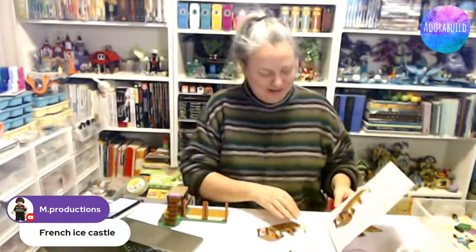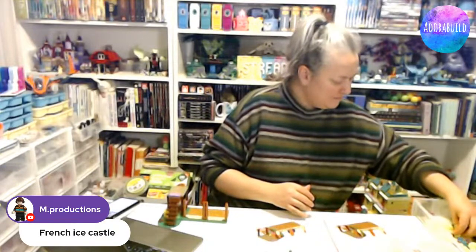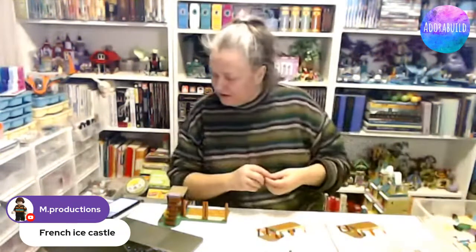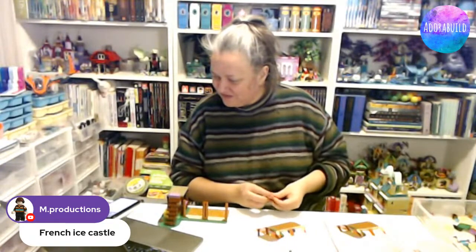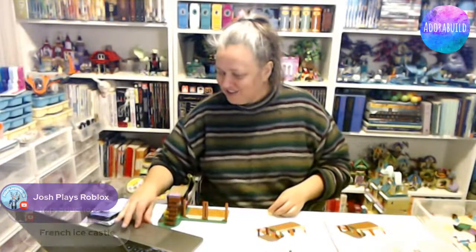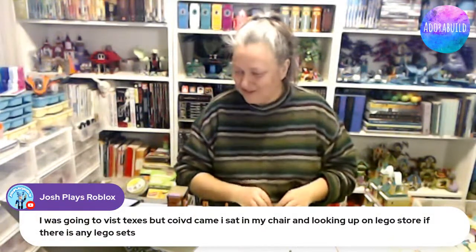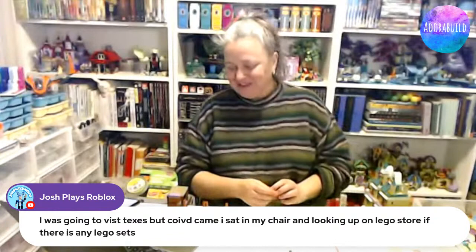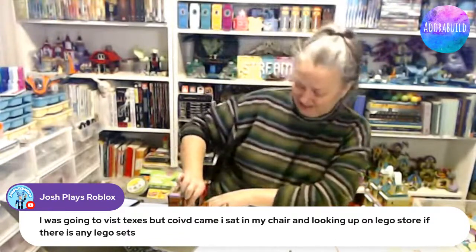I think it just depends as well. Oh my gosh. Josh is saying I was going to visit Texas, but COVID came and sat in my chair, looking up Lego stores to see if there's any Lego sets. Yeah, I know, I know.